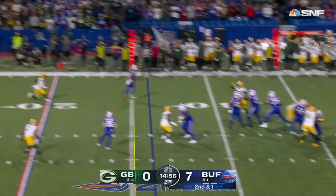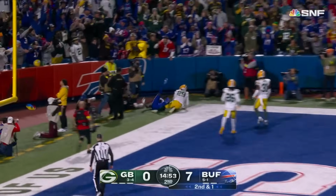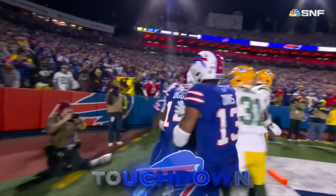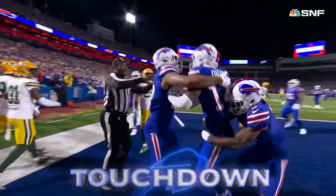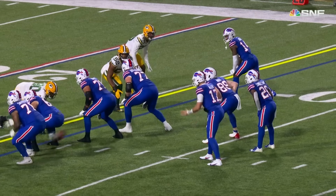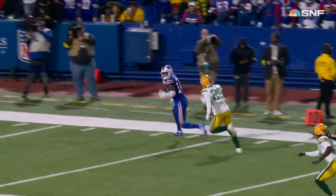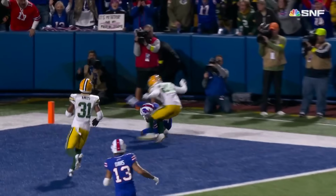Second quarter begins, 2nd and 1. Allen shot to the end zone. Touchdown! Brought in by Stefon Diggs. They catch Rasul Douglas in man-to-man coverage on the outside. Watch the little out and up move here by Diggs. Subtle little out. Here we go up the field. Muscles his way through it and makes another.